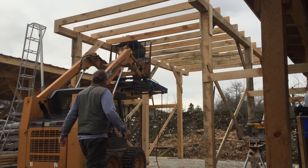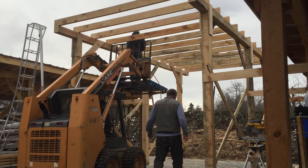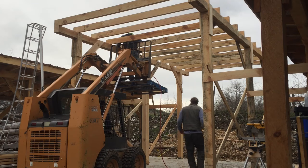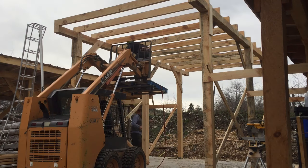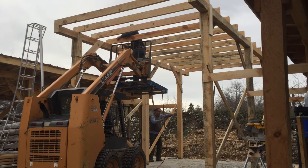Tomorrow we're doing the rest of the roof with the strapping. Right? And then we're going to frame. This is just the packing area. So the fridge goes there.